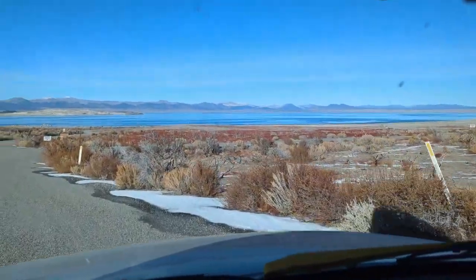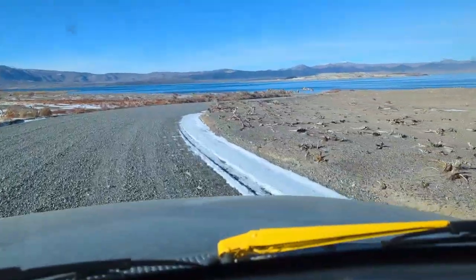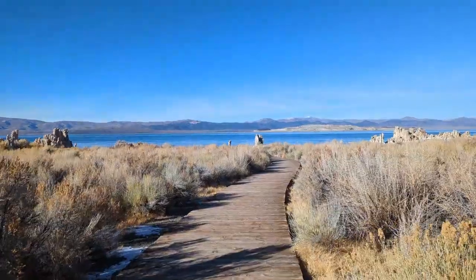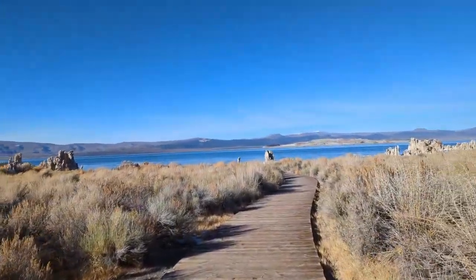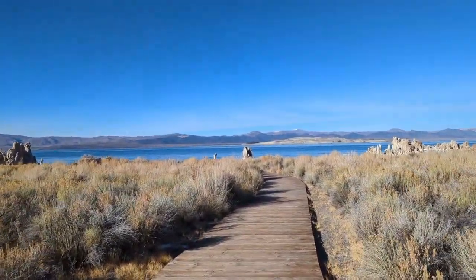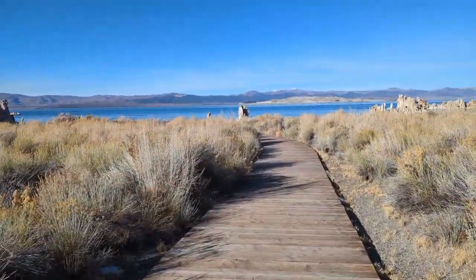There's Mono Lake. I love the red twigs and the blue of the lake. A little bit of snow on the side of the road, not much. We're just walking down the boardwalk at the South Tufa Towers, and we had a little time, and it feels like it's 5 degrees warmer down here, doesn't it?